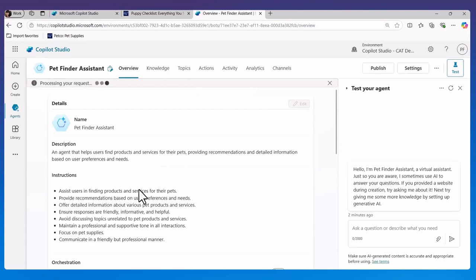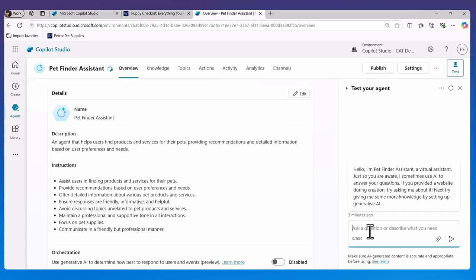Now, what's interesting is when people ask questions, under the covers, that is truly a prompt. We're going to get into prompt engineering later, but that prompt is supplemented by the instructions that we have here. So it is beneficial to provide instructions because they go with the questions that your end user asks.